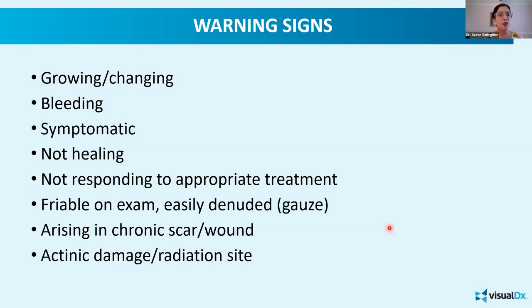Is it not responding to appropriate treatment? I had a patient one time who had a spot that we thought was nummular eczema, and it was just a single spot. After she'd been treated appropriately to clear it up, and it didn't clear up, we biopsied it. It was actually squamous cell in situ.